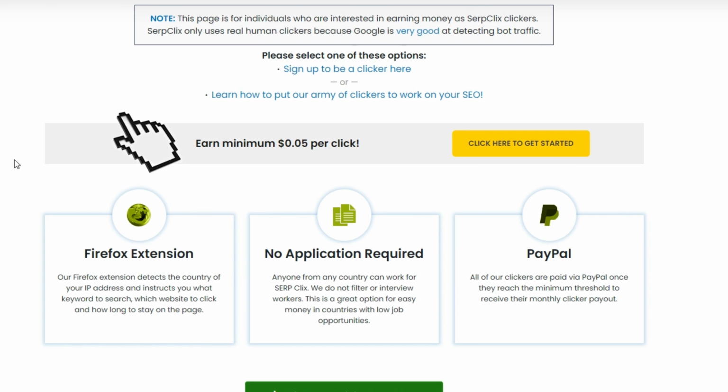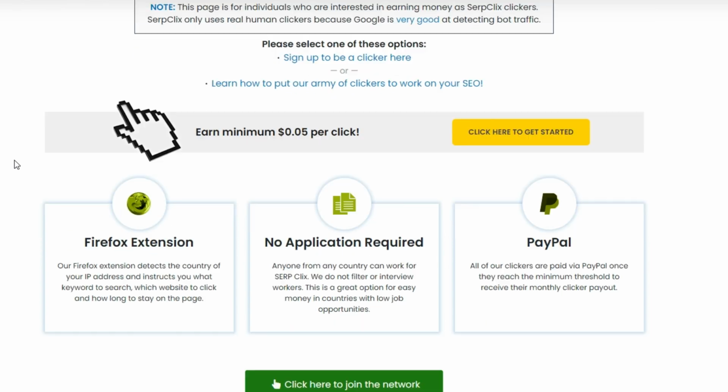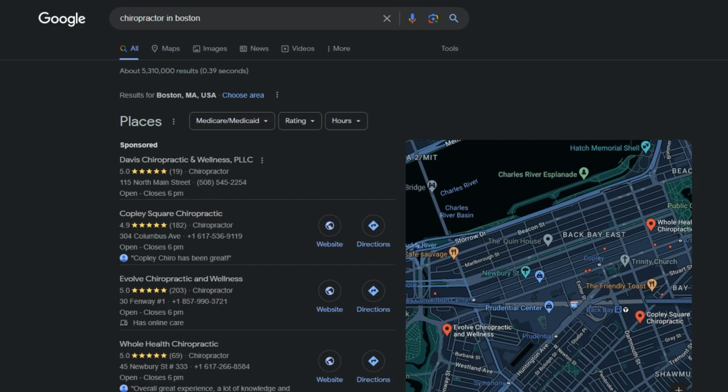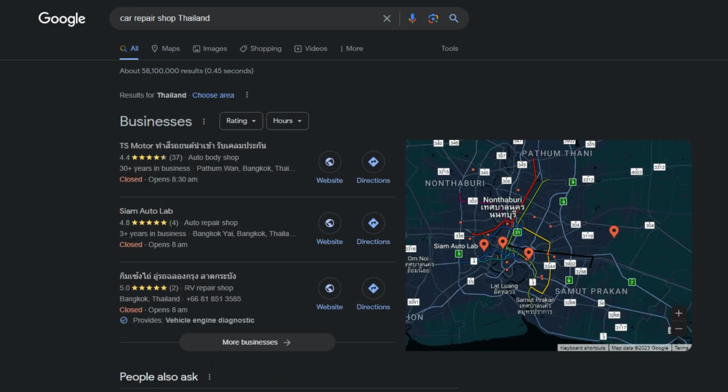Pay close attention, because if you follow my guidance, you won't just be making hundreds, but potentially thousands of dollars by selling through Google search. So basically what you will have to do is go to Google and search for businesses. For example, you can search for something like chiropractor in Boston, or pet grooming shop in Dublin, or car repair shop in Thailand, or something like that.